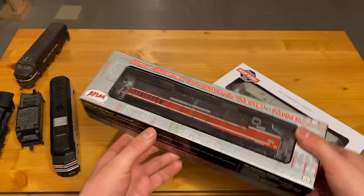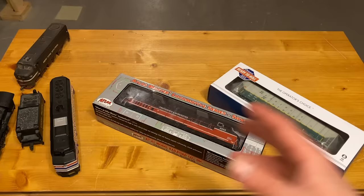So I'm thinking what we should do is we should get all of the equipment, which is in boxes, out of the boxes, take all of the locomotives over to the track, and then have a running session with whatever engines work. Let's do it.